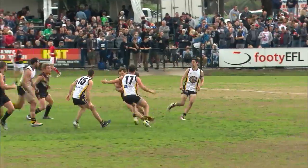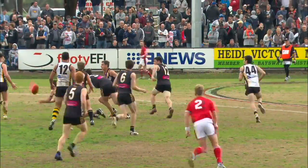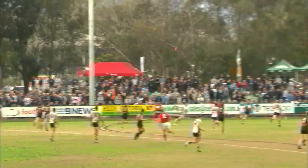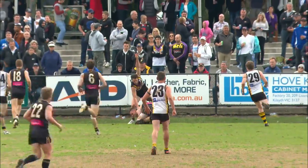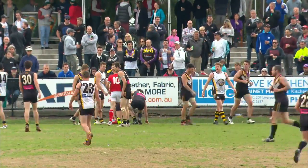Ball back in the middle once again. Trying to get it away. Nice work there from Gisbert's. Just managed to get the handball away. Balwyn will clear out of the middle. Gilchrist running sideways, looking for a target. Swings around on the left boot. Great work there from Barker. Almost took the diving mark.